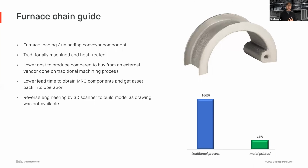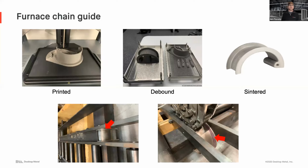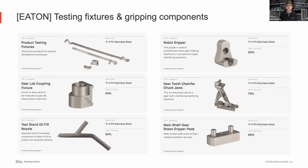Quicker lead time, they were able to 3D scan the part, rebuild the model, and get it printing, all within a week. You'll see here some photos of it printed, gone through debinding and sintering, and then you'll see it actually in action there, doing that chain guide. And that's, at the end of the day, the real use for this part. It's not a super structural part, it definitely has wear, so it needs to be metal, but it's a great example of being used for metal 3D printing.